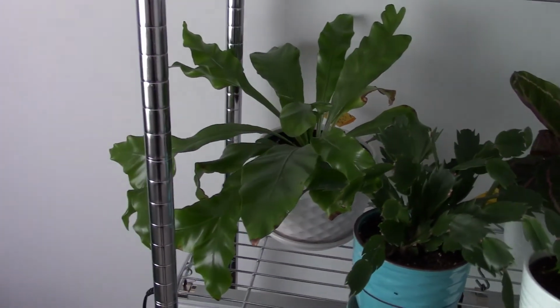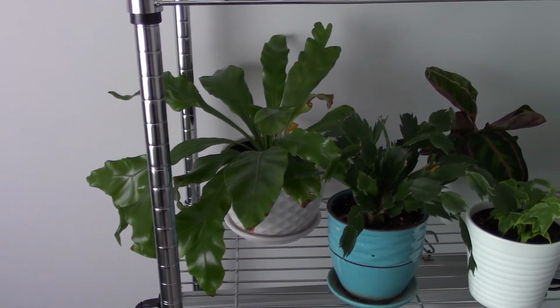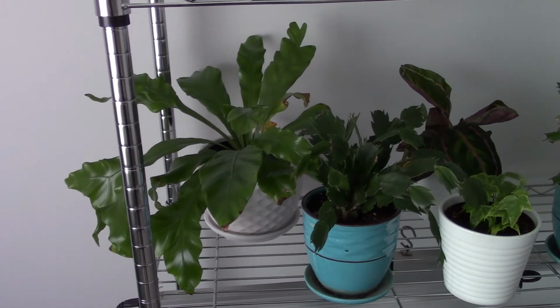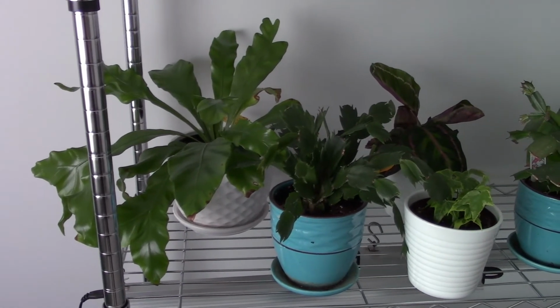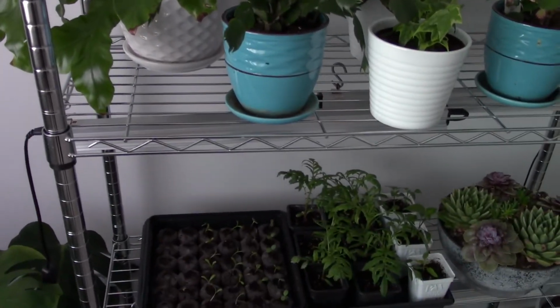I've found that the broadleafed ferns grow quite well for me, but the very fine textured ferns like the ribbon fern and the maidenhair fern just don't last in here. It's too dry, and their little fine leaves can't handle drying out and they die very quickly on me.